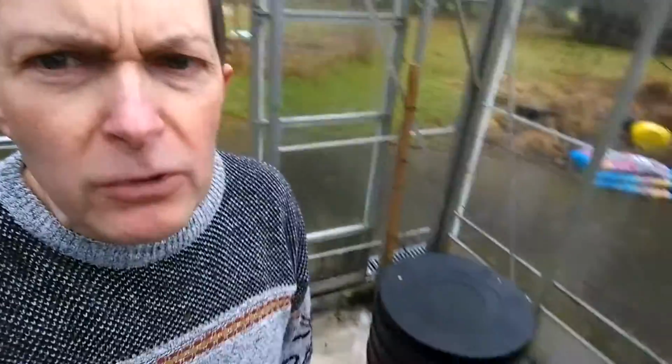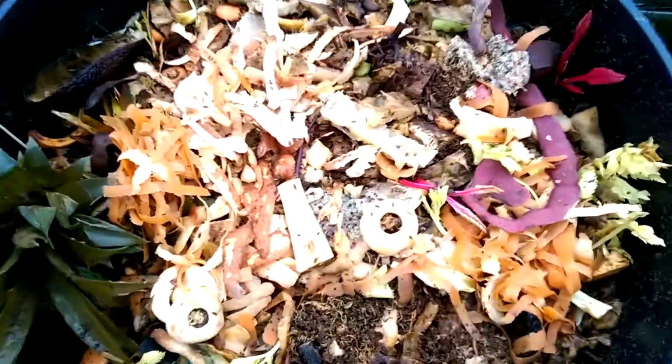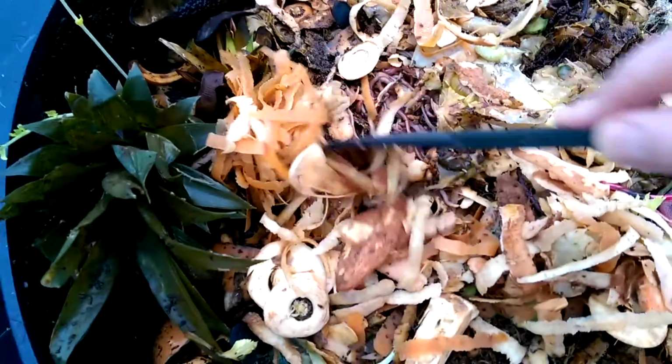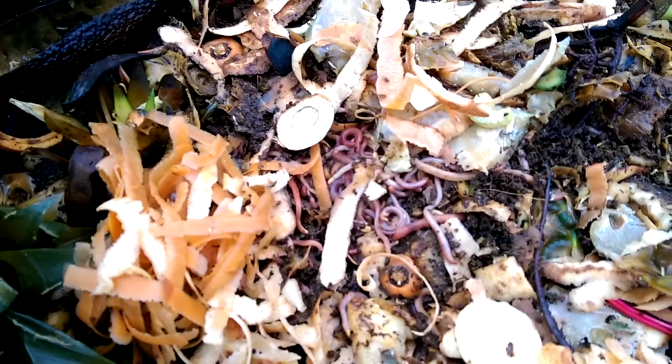So instead I've come out to have a look at our wormery. This is a wormery here. There's approximately 7,000 or 8,000 worms in there, and I have to feed them. It's not such a difficult process. You just take all the carrot scrapings and potato peels and things like that and tip it onto the top. I'll let you see. As soon as you take off the lid, the worms start to disappear, but if I just pull back the surface here, there, you can see them all moving around.